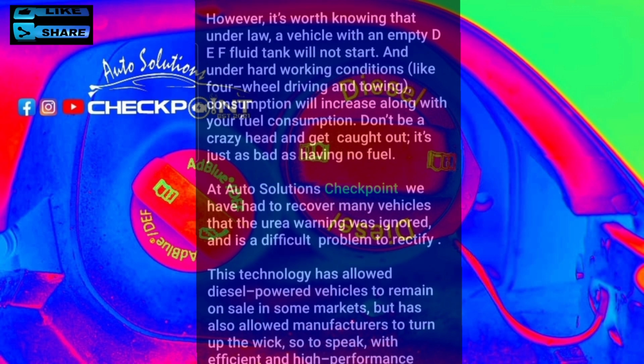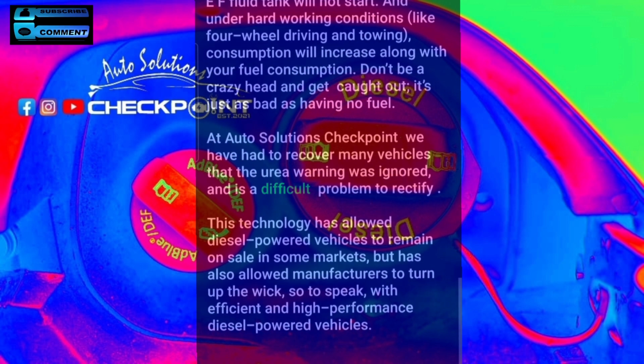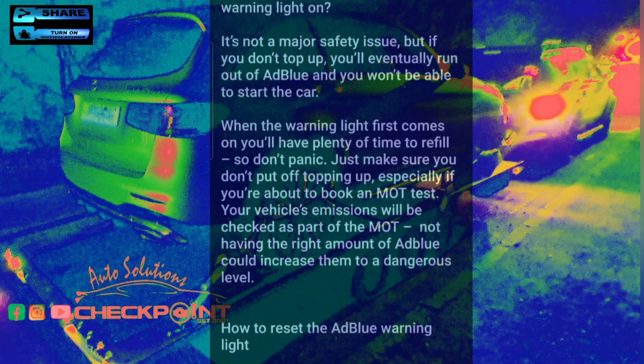At Auto Solutions Checkpoint we have had to recover many vehicles where the urea warning was ignored, and it is a difficult problem to rectify. This technology has allowed diesel-powered vehicles to remain on sale in some markets, but has also allowed manufacturers to turn up the wick, so to speak, with efficient and high-performance diesel-powered vehicles. Is it safe to drive with the AdBlue warning light on?